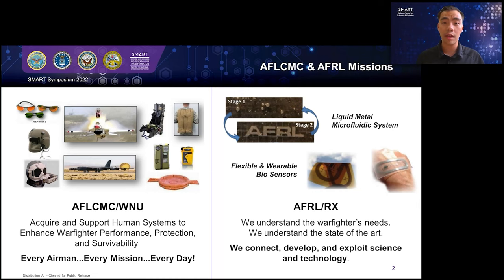Within the Air Force Research Lab side, I sit within RX, which is the Materials and Manufacturing Directorate. This is more of the research and development arm of the Air Force. Here within RX, we seek to understand the warfighter's needs, understand the state of the art, and apply all those concepts to connect, develop, and exploit science and technology to then assist our warfighters out in the field.